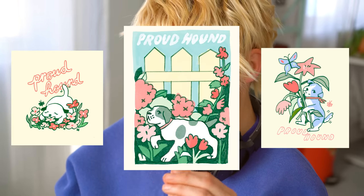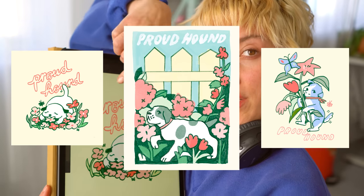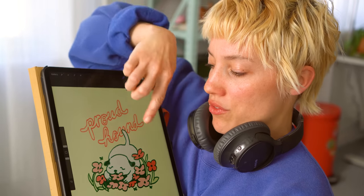I think these three designs would be really cute as a sticker set. They would all be kind of different shapes, and they don't necessarily have to have the Proud Hound words on it for the sticker, because that might make the sticker kind of weird shapes. I think they're really cute. I'm happy with the direction I'm going.